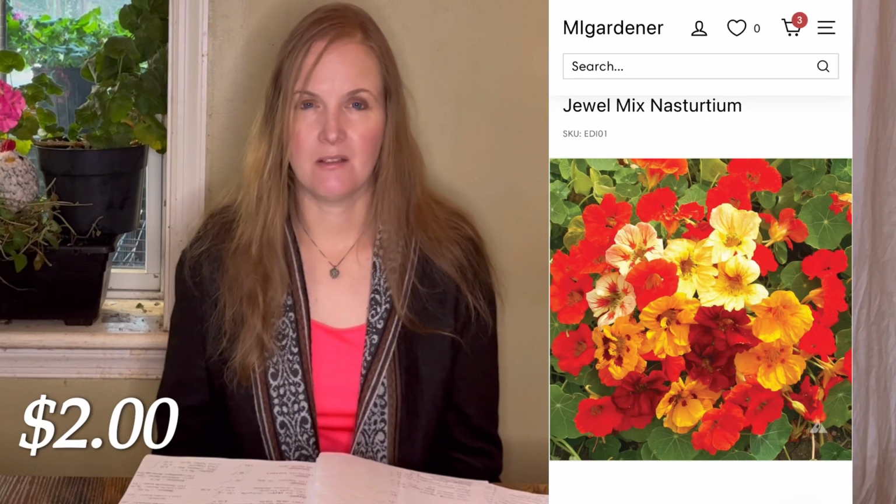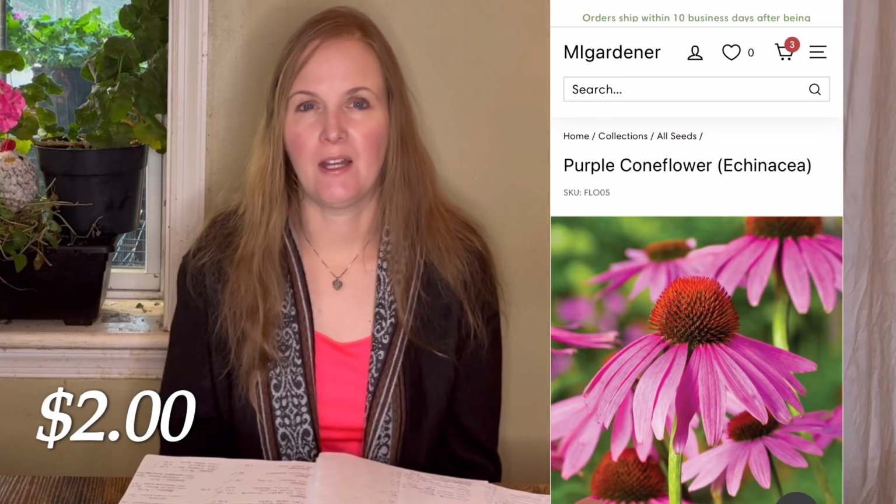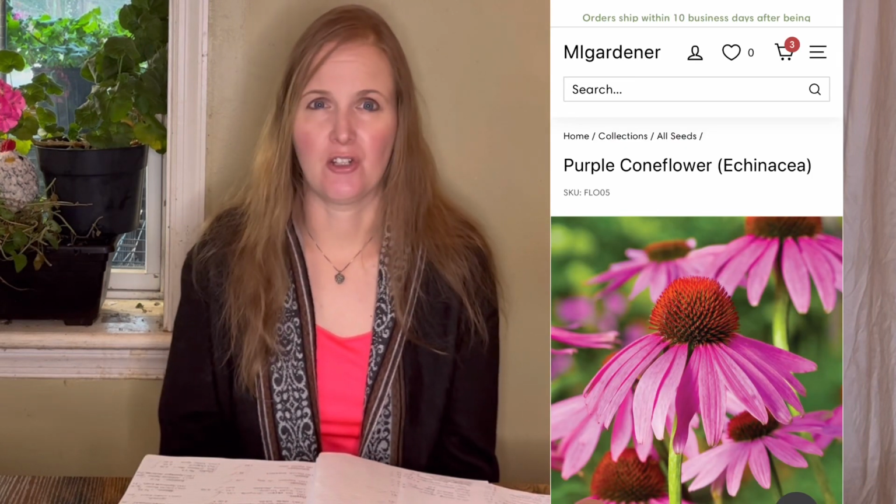As far as flowers go, I decided to go with two that could technically be used in an edible type way. I got both from M.I. Gardener. I got the Jewel Mix Nasturtium. So nasturtiums, you can eat the flowers and the leaves. They taste kind of peppery. And then I got the purple coneflower, which is echinacea basically, which you can use for all different things. And I got that from M.I. Gardener. So those are basically my staples.